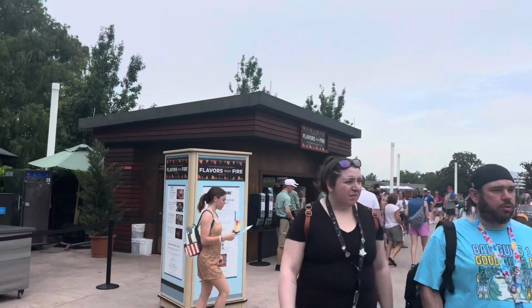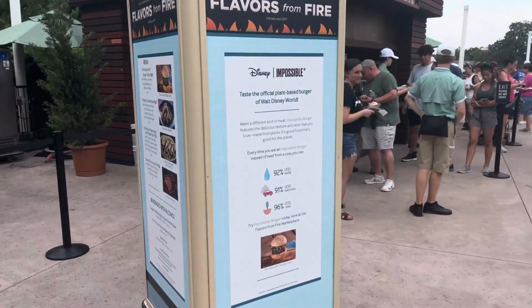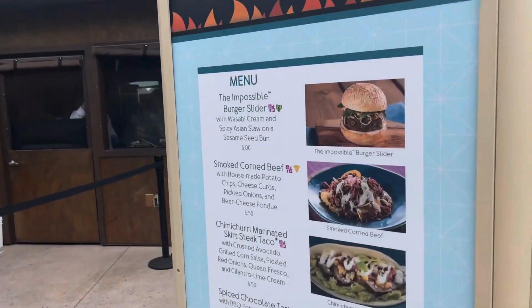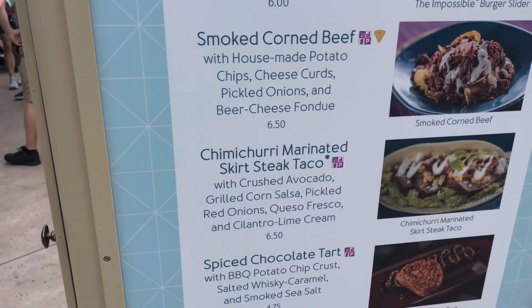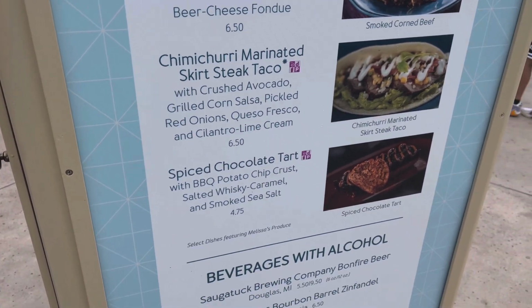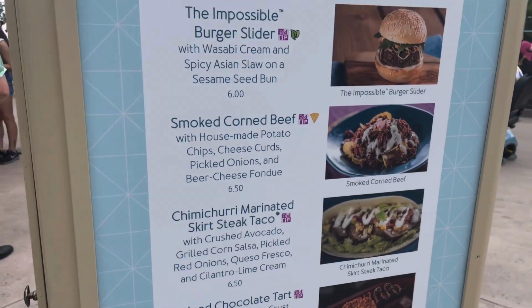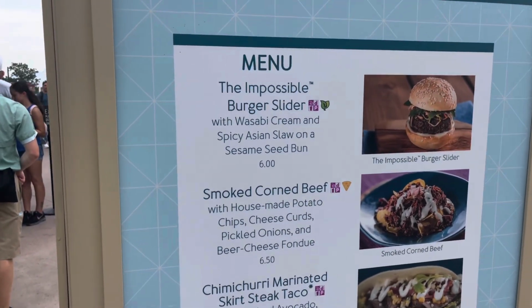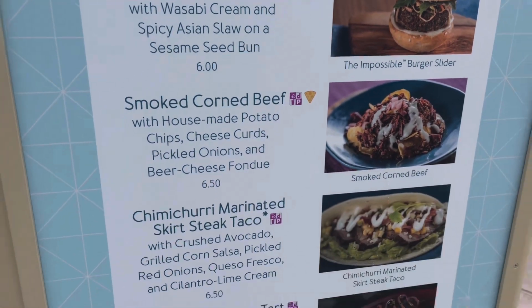Up next, this is Flavors from Fire over here. They have some Impossible stuff over here. Here's the menu right here: the Impossible Burger Slider, smoked corned beef, chimichurri marinated skirt steak taco, and also a spiced chocolate tart. That seems pretty interesting. Oh man. Now, I don't know about this Impossible Burger Slider, but it's interesting.